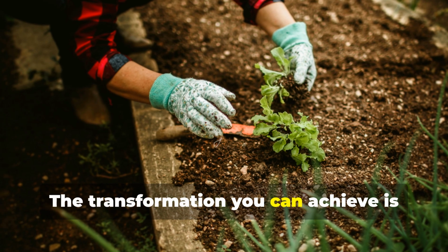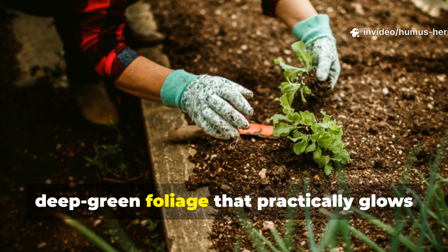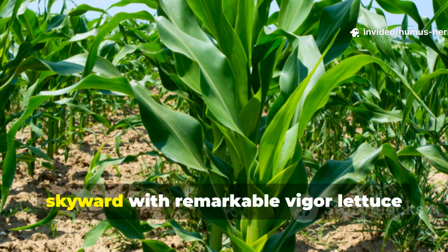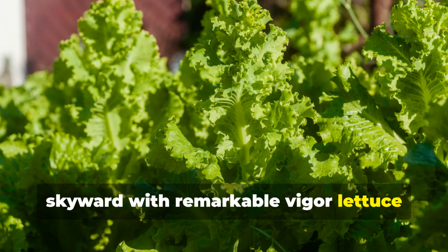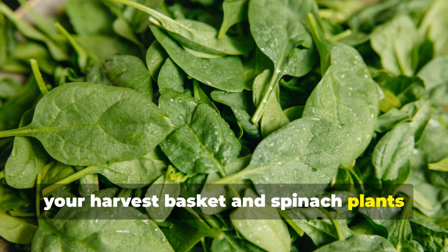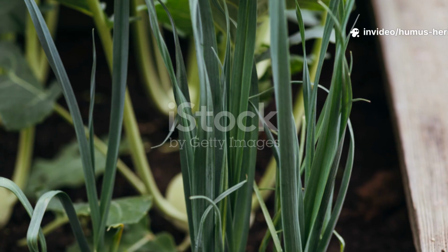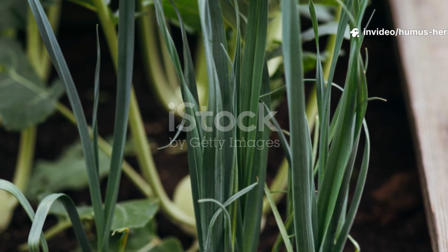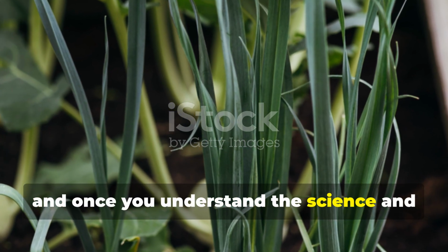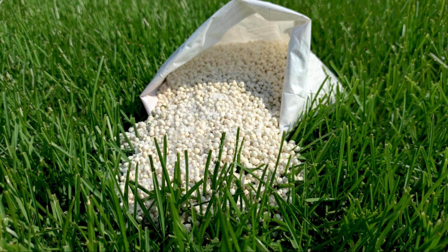The transformation you can achieve is nothing short of dramatic. Picture this: lush, deep green foliage that practically glows with vitality, cornstalks that shoot skyward with remarkable vigor, lettuce leaves so abundant and crisp they overflow your harvest basket, and spinach plants that produce flush after flush of tender, nutrient-dense greens. This is the promise of properly applied blood meal, and once you understand the science and strategy behind it, you'll honestly wonder how you ever gardened without it.